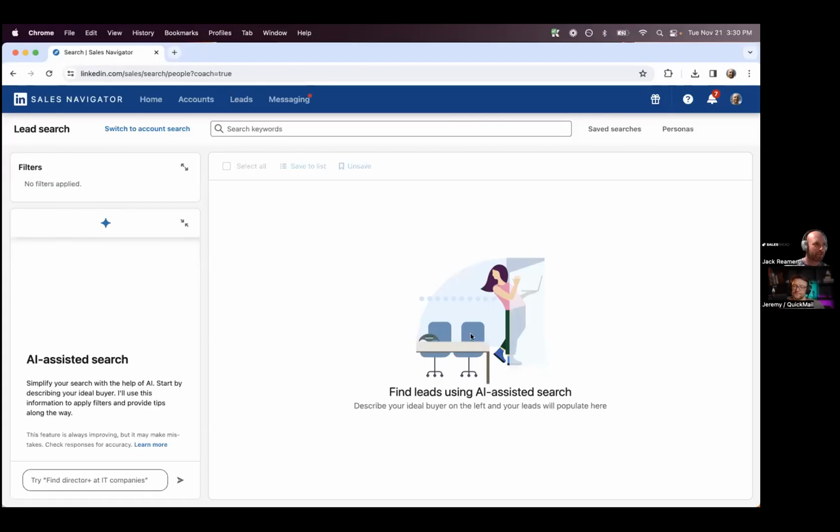All right, Jeremy, we're going to look at the Sales Navigator AI assisted search feature. What the fuck is that? Where did that come out of, Jack? I don't know, Jeremy. I don't know, but we're gonna mess around with it and see if it's actually helpful.